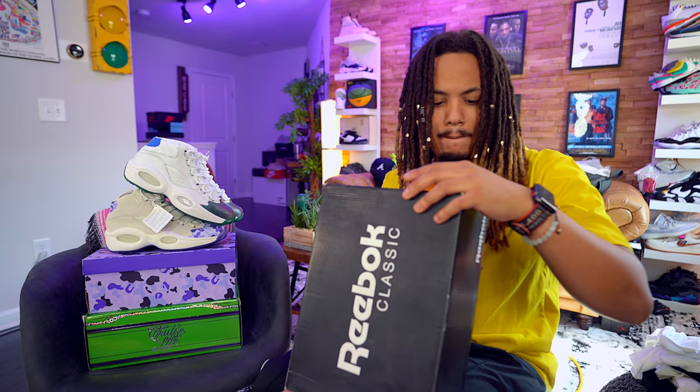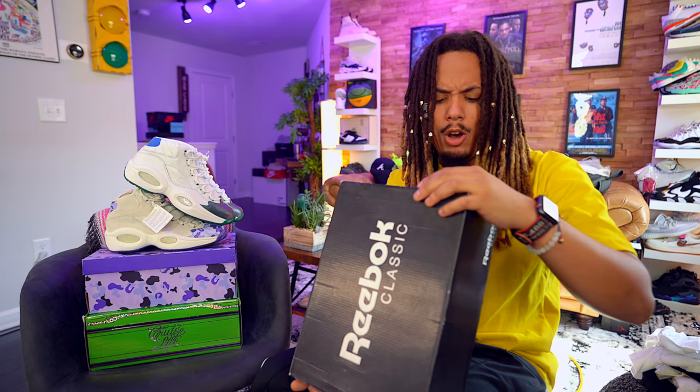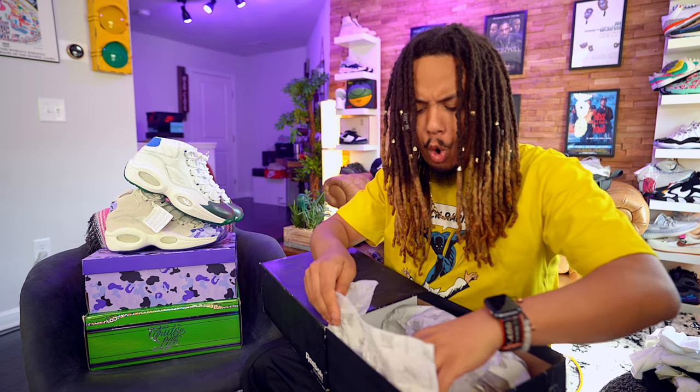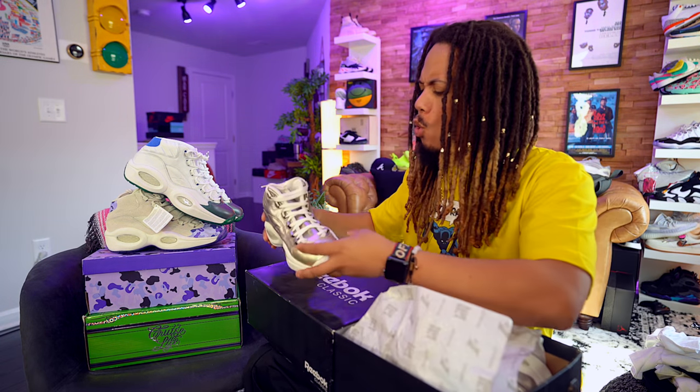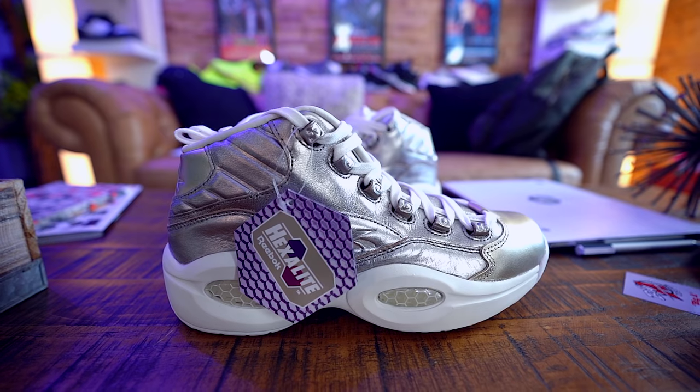Now, let me see what we got. It's gonna say: Question Mid, men's classic, Space Fume, chalk flint gray. Okay. Woo! This is going in the back. This one's going in the back.